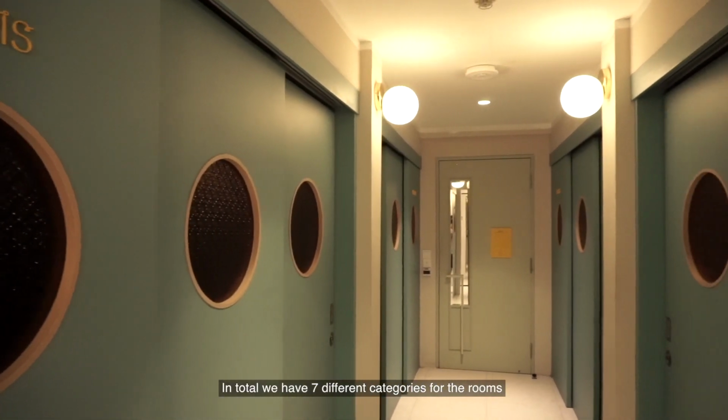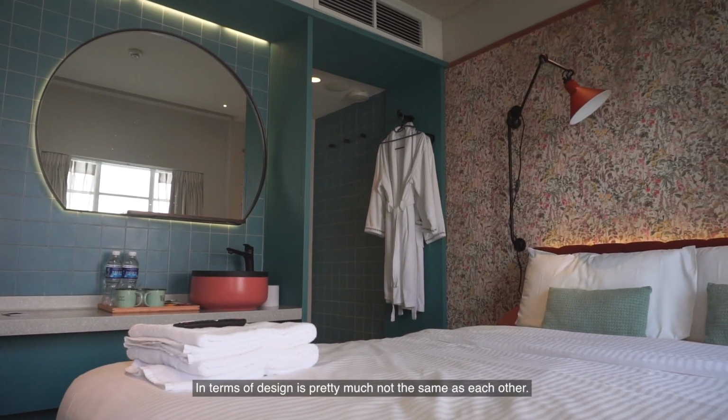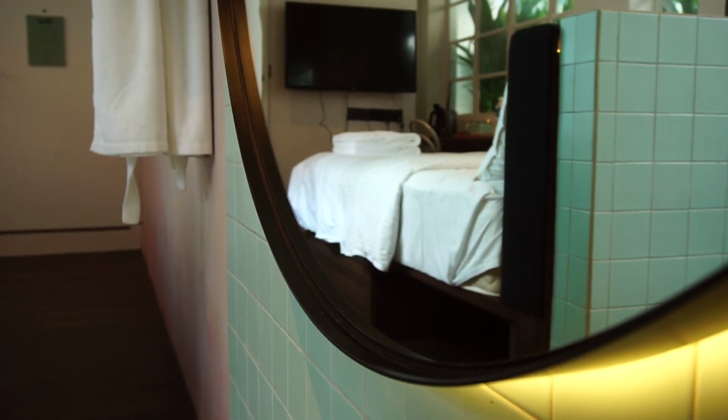In total, we have 7 different categories of room. In terms of design, it's pretty much not the same as each other. The wallpaper are different, the size are different as well.